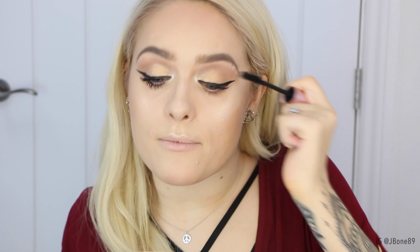When I put mascara on, I like to do a couple of coats this way, and then I like to go down on my lashes as well. So then when you're looking down, you can see that your eyelashes are dark, both sides. And it also thickens them up. And on the outer lash, I like to flick it out to the side.